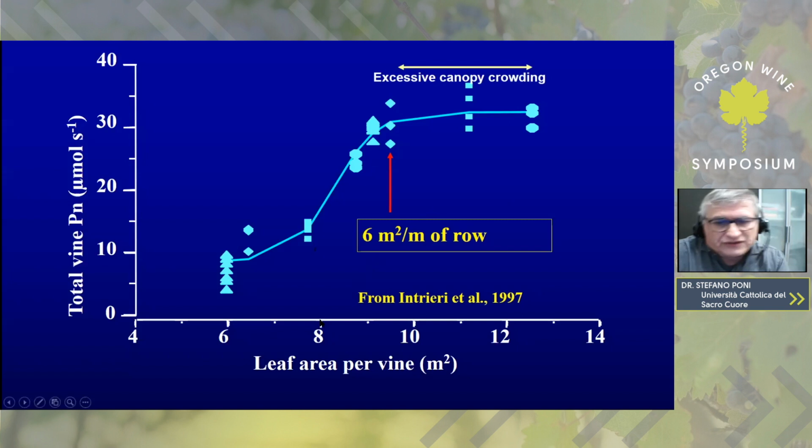The example is here. This is a trial that was published several years ago, where we were running whole canopy gas exchange measurements in the field. And we were working on single high wire Sangiovese canopies having, as you can see here, a very high leaf area. So we were starting with almost 13 square meters of canopy leaf area. And this is the total net photosynthesis on a whole canopy basis.